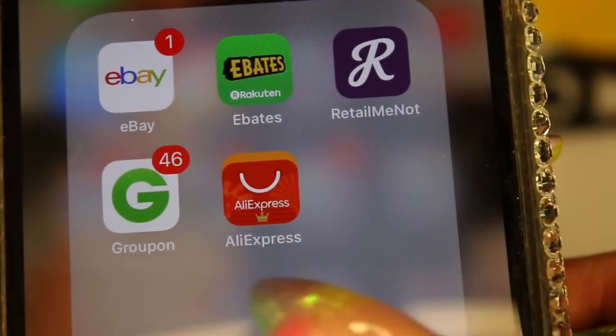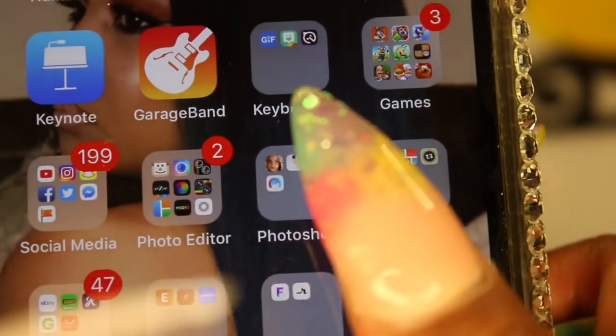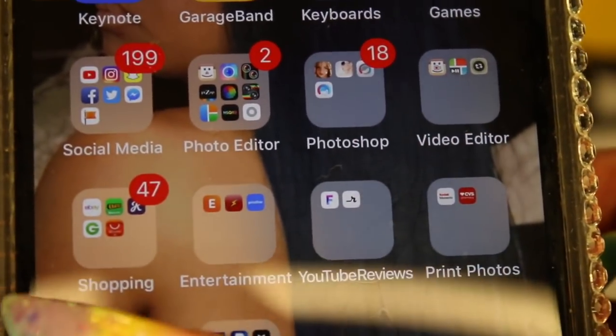I don't really put a lot of apps in here, like everything that I'm shopping for, because I usually won't shop on my phone, and if I do, I'll just pull it up.